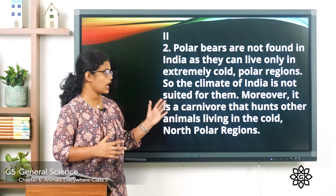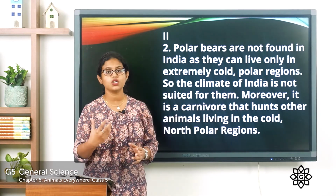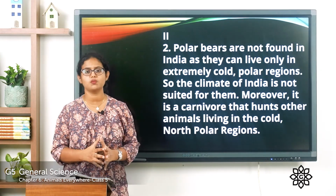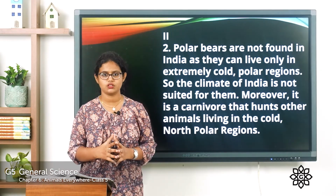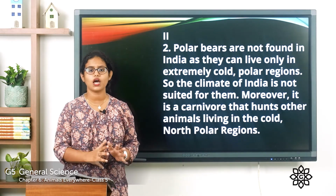Moreover, it is a carnivore that hunts other animals in the cold North Polar region. So for a polar bear, its right kind of environment is the polar region. It has features that help it to survive in the polar region.